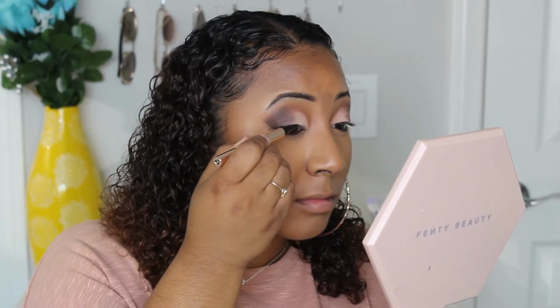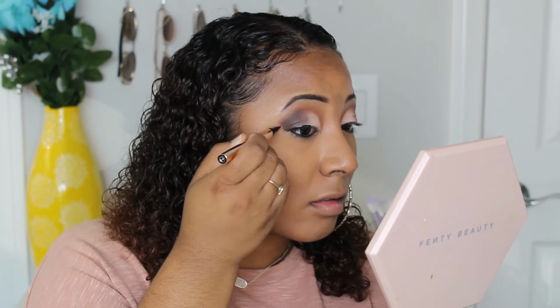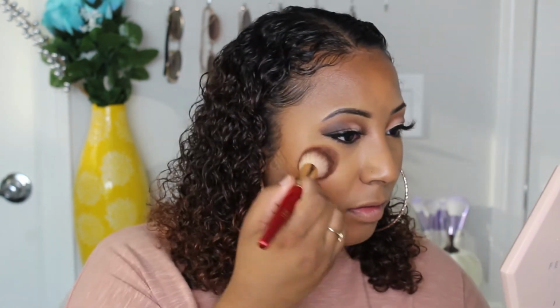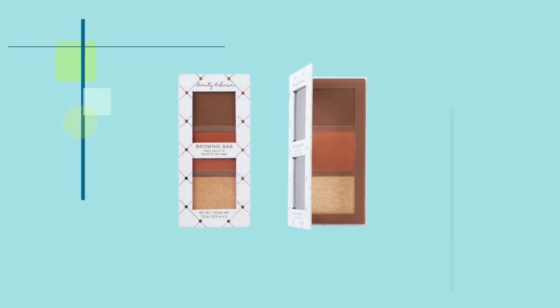Next, I'm going to add some eyeliner and some lashes. Keeping with the fall theme, I'm actually going to use a peach colored blush from Mented called Peach for the Stars. The reason I like to use peach colored blushes is because, in my opinion, they transition effortlessly through 3 seasons out of the year: spring, summer, and fall. Now I'm going to go back into my brownie bar and I'm going to highlight my eyebrow bones and my cheekbones.